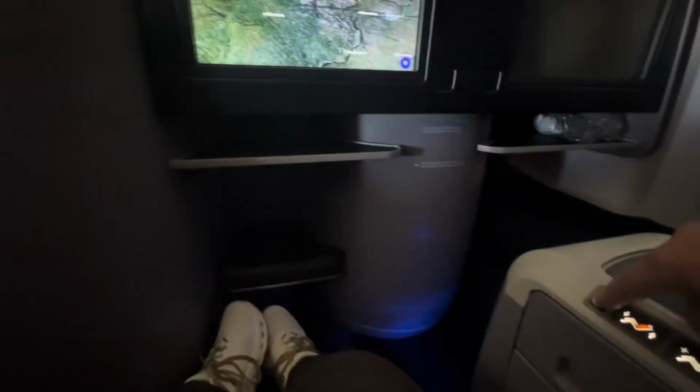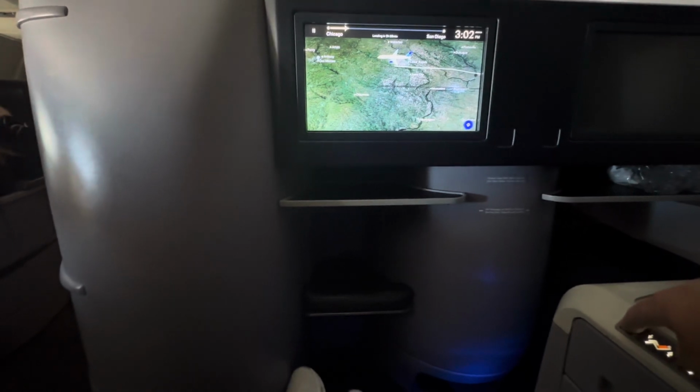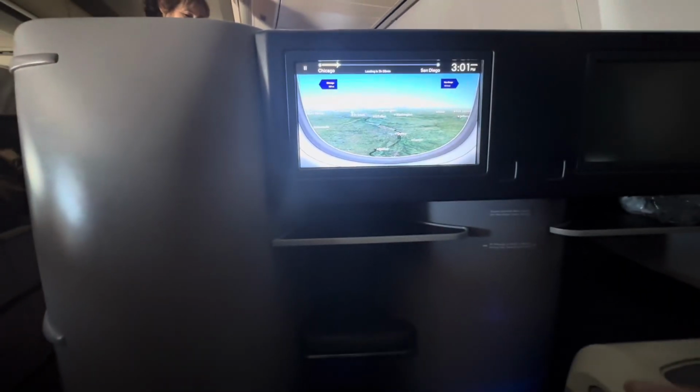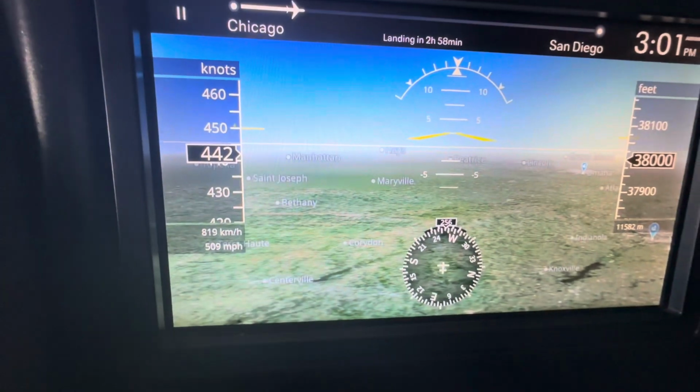And sort of find a position you like. You want to recline a little bit? I actually probably prefer to recline a little bit. I'm not going to take a nap. It's the middle of the day here. As you can see, we are over one of my favorite cities ever, St. Louis.